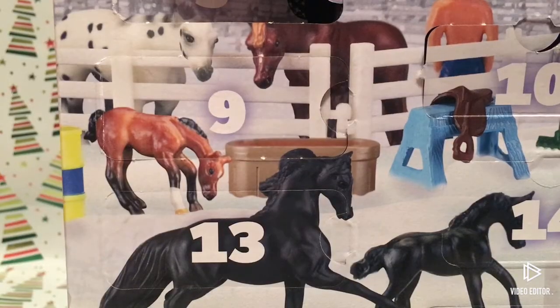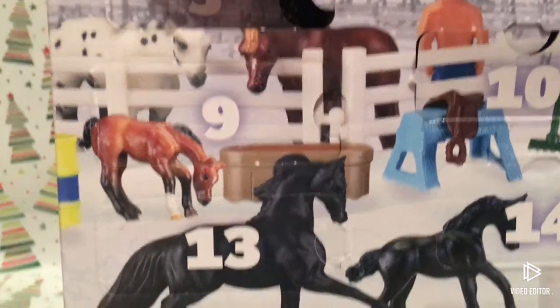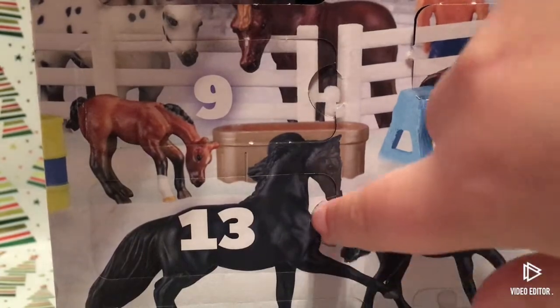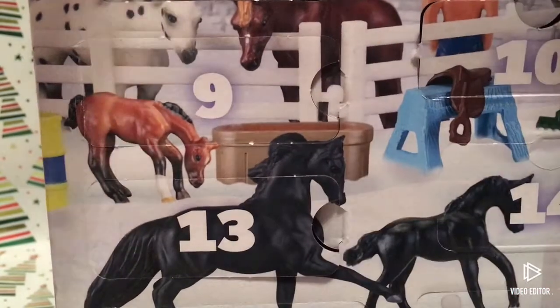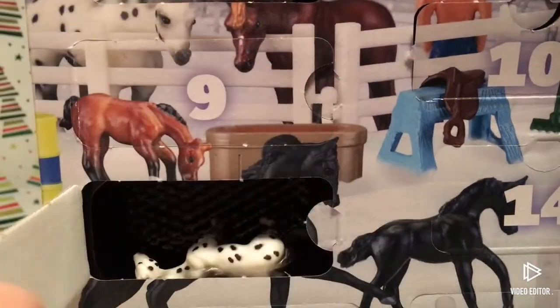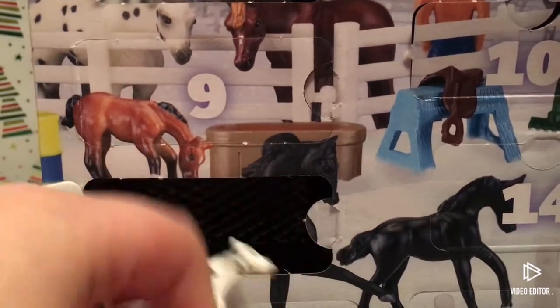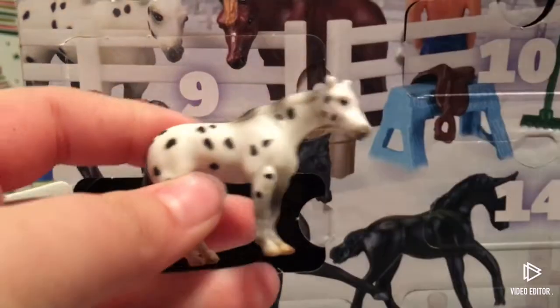This is our day 13. I really don't know what's in here. I don't know really what I want, so let's just open it. I have no idea what this is. Oh my goodness, it is an apple, of course. It's so cute, you guys.